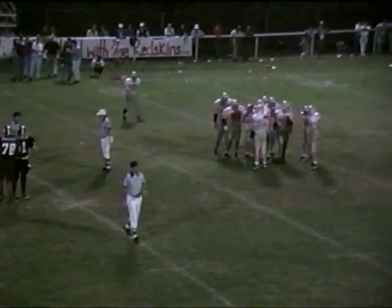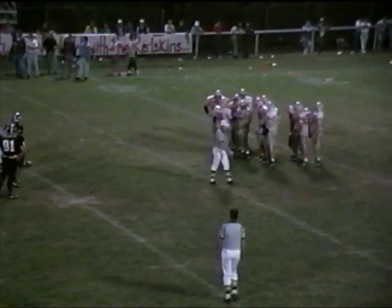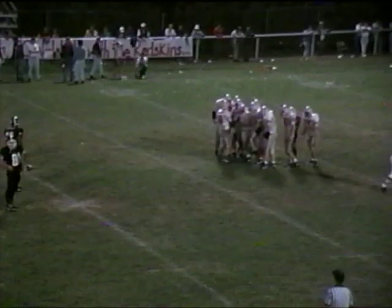Well, the kids just got to hang in there right now and try to put some points on the board. Like I say, they've done some really good things tonight, and they've had a couple of breakdowns, and it's cost them a couple of touchdowns, but they're still in this thing.